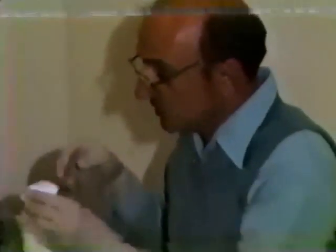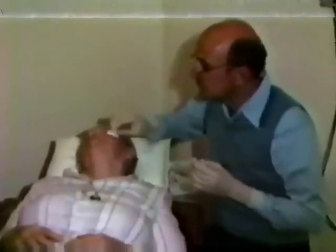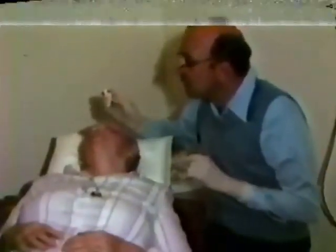Now we'll put on a material to stop the oozing. There's hardly any bleeding there. Esther, we had about 10 drops of blood. 10. Well, that's 5 more than I had to spare. Uh-oh.